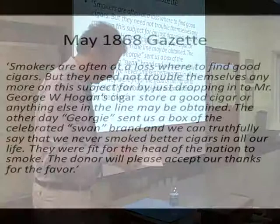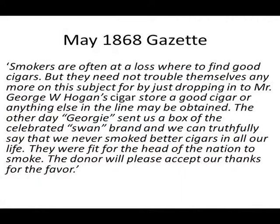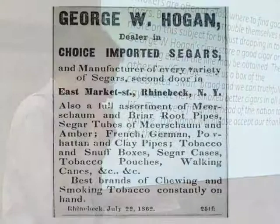The next person that I came along was G.W. Hogan. And he had a cigar store at 3 East Market Street. It says, smokers are often loath to find good cigars, but they need not trouble themselves more on this subject. Just by dropping into George W. Hogan's cigar store, anything else in the line may be obtained. The other day, Georgie sent us a box of celebrated Swan brand, and we can truthfully say we've never smoked better cigars in all of our life. They were fit for the head of a nation to smoke. Thanks for the favor. So George Hogan, I think it's in the next slide.